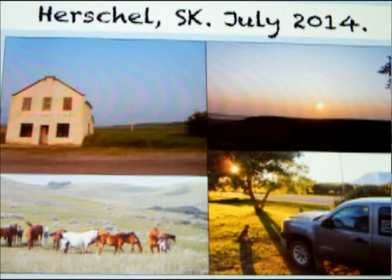The site that we were on was actually on private land that we had permission to be on, and they raised horses, so we frequently had some horse companions out there. And it was just a beautiful place to be. We had beautiful weather the whole time we were there. It was very quiet, very peaceful, a nice place to work.